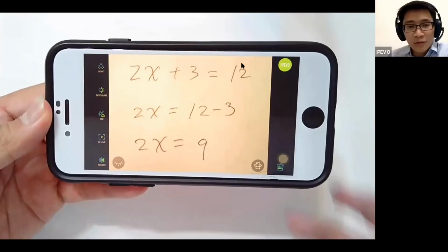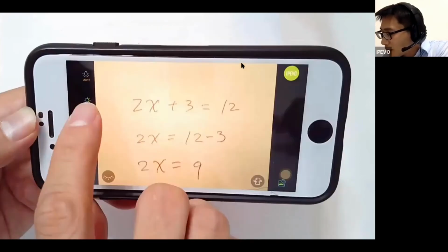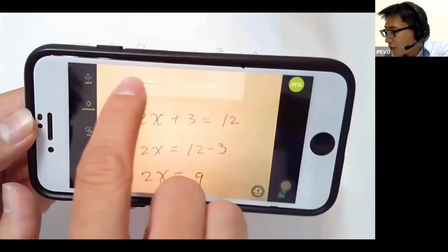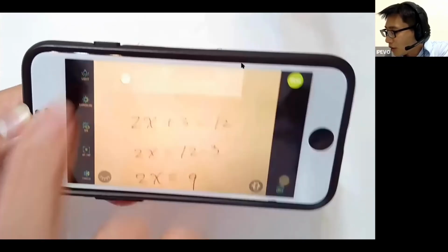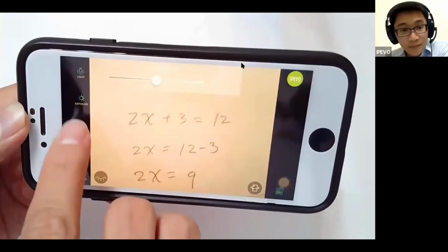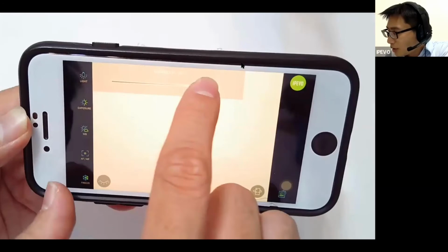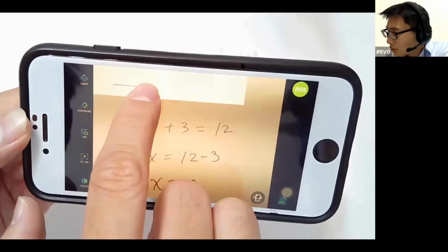So let me quickly go over the functions that we have available on iDocCam right here. The first function is this light. Basically, it adjusts the brightness of the light coming out from the cell phone. It could be very bright, or simply turn off the light. Second is exposure. Again, it's very similar to the Visualizer exposure, basically making your image brighter or making your image dimmer, darker, okay? I'll just go back to normal.